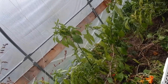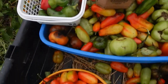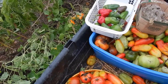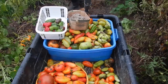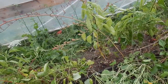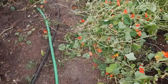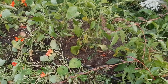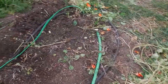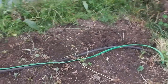And we're also taking all of the plastic clips that we've used to manage or train the tomatoes with, and those are coming off relatively easy, but it still takes a little bit of work. And there's nasturtiums left and some pepper plants on the outside here. I think we can pull those as well, but all of this kind of stuff, we have to make sure that tomato plants are out.